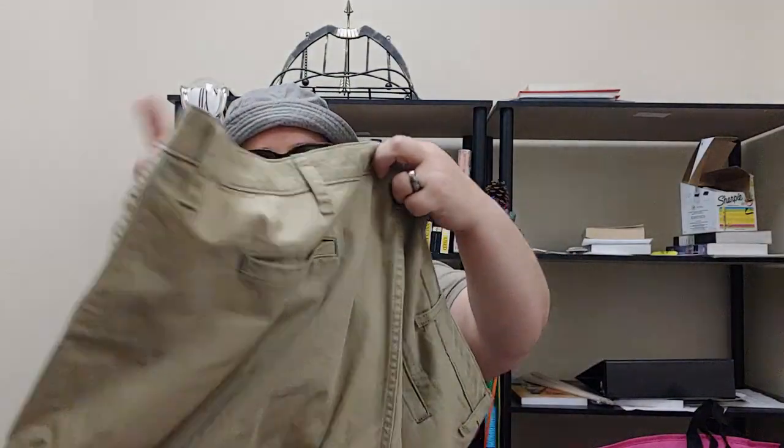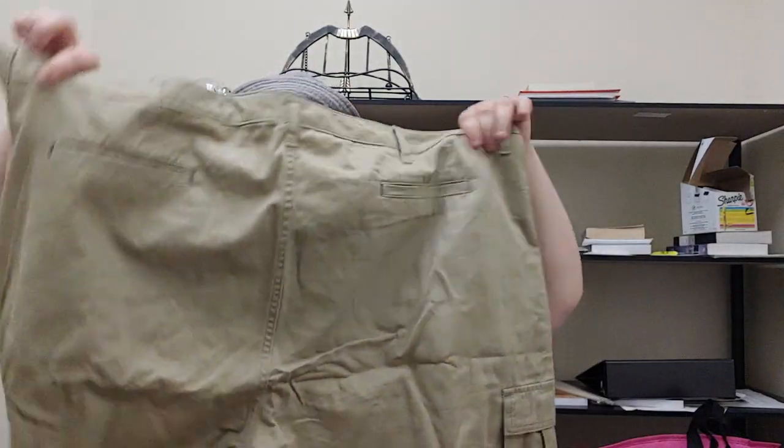And then for pants, I wore cargos the whole time I was there. I brought 2 pairs of long cargos, and I had a couple shorts like this that had some nice pockets and were very comfortable. But for that, I would suggest more long pants. I brought 2 pairs of long pants and maybe 5 pairs of shorts, thinking I would wear more shorts, but I ended up wearing the pants a lot more because you're getting into all the dirt and the mud.